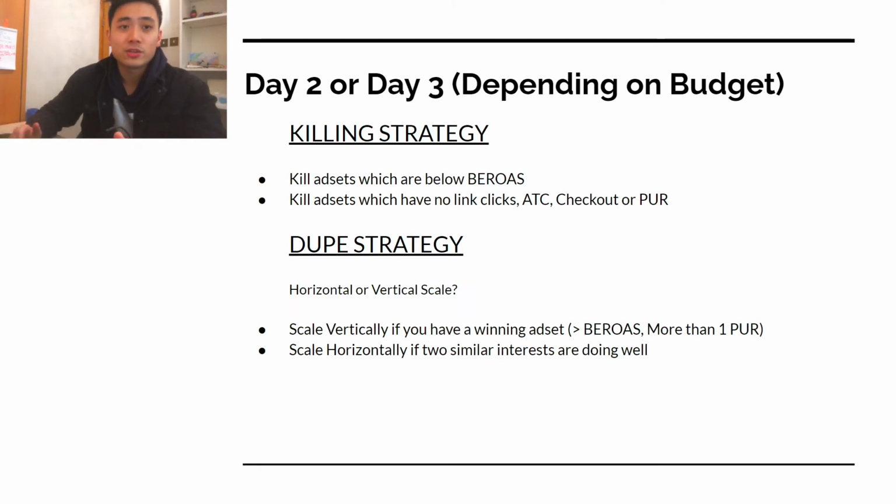And then my duplicating strategy is if you have ad sets or a single ad set which is doing well and is above the break-even ROAS, or even 2 to 3 times ROAS, then you need to decide whether you want to scale it horizontally or vertically, right? So for those of you who do not know what horizontal or vertical scaling is, vertical scaling is just simply duplicating your ad set a lot of times.